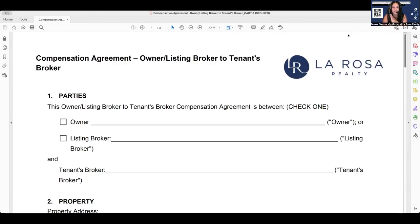And we are going to talk about the compensation agreement for leases. So for rentals, you do need a compensation agreement now that we do not have the compensation on the MLS. You're still going to have some sort of compensation agreement to guarantee payment for your services.